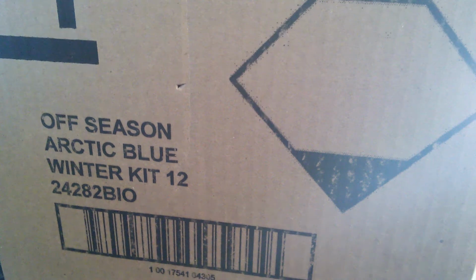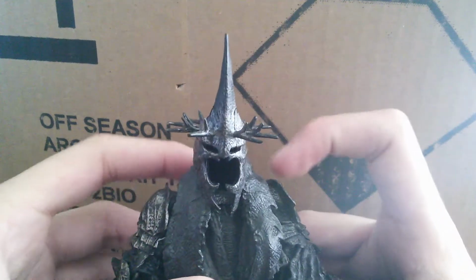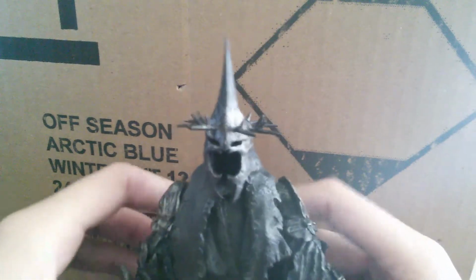Now, I realized I've had this Lord of the Rings figure for a while now. It's an older one and I haven't done a video on it, so I decided, why not? So, I'm going to be doing a review on the Lord of the Rings Return of the King. Did I just say King? King. Which King figure? Yeah, pretty cool figure.